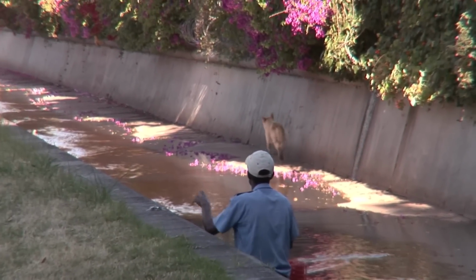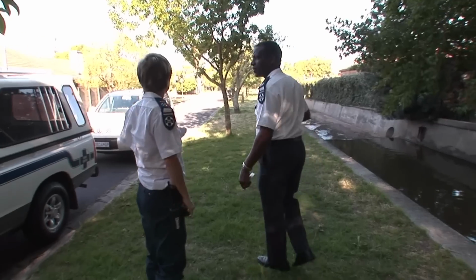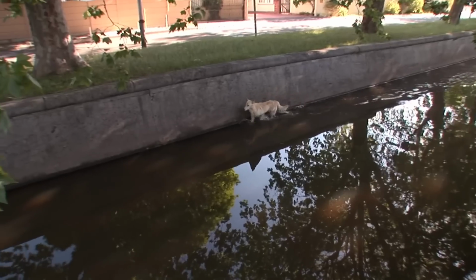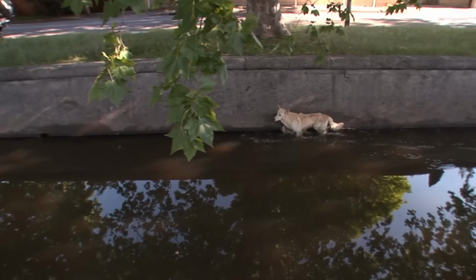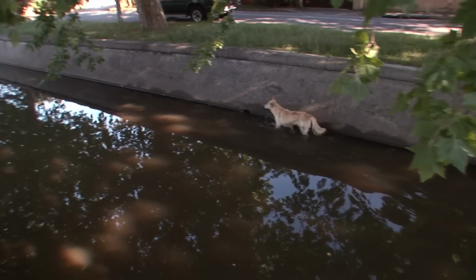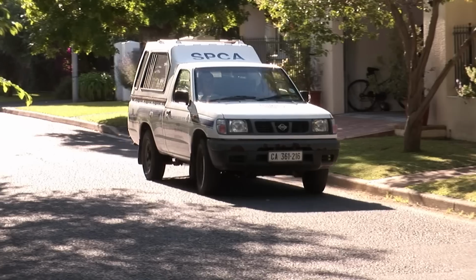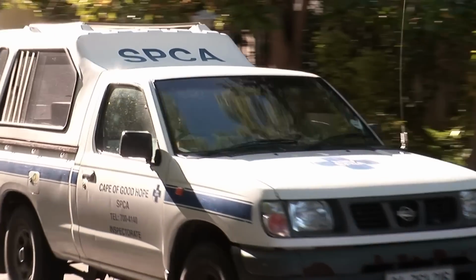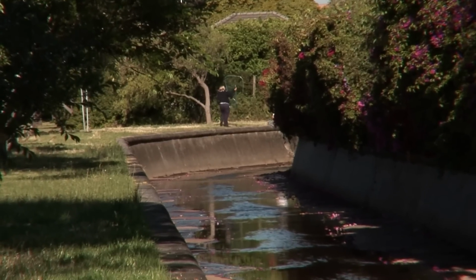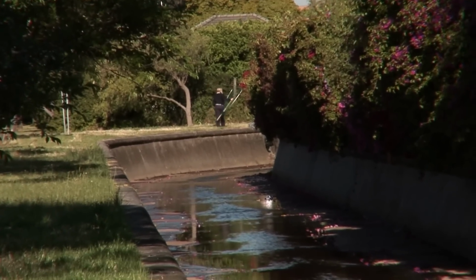All right. He has gone further in now. Yeah, I'm going to drive down. Okay. If I can drive down, then I'll chase him this way. This way? Yeah. So maybe you guys stay here, but just pull the net tighter. All right. The dog travels quickly through the shallow water, and he's soon out of sight.